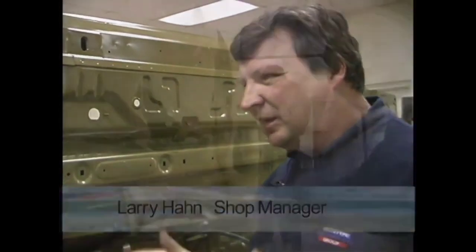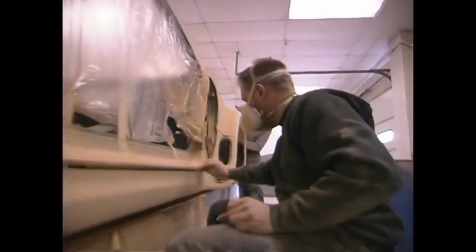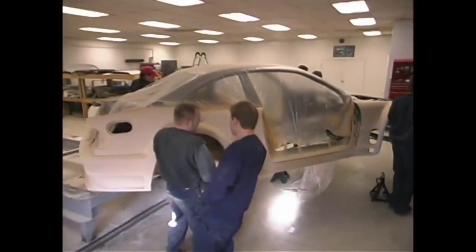Once we have the body made the way we want it, and have the molds made, we're stuck with that. So we have to spend a lot of time to make sure that that's exactly the way we want it before we send it out to have the molds made.